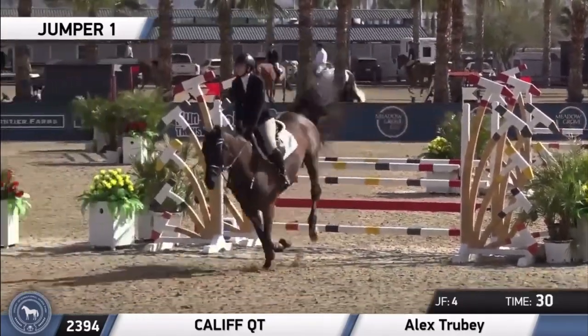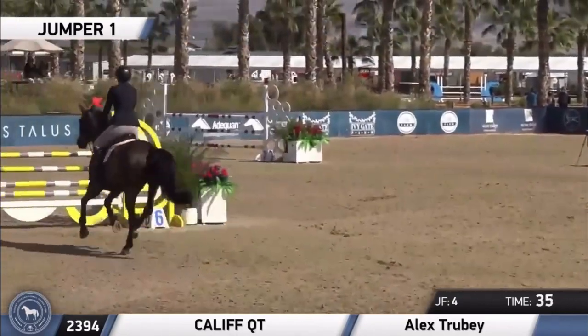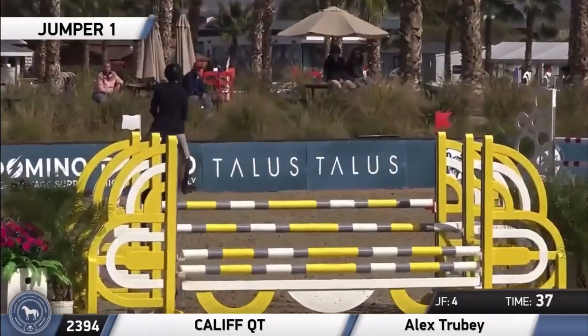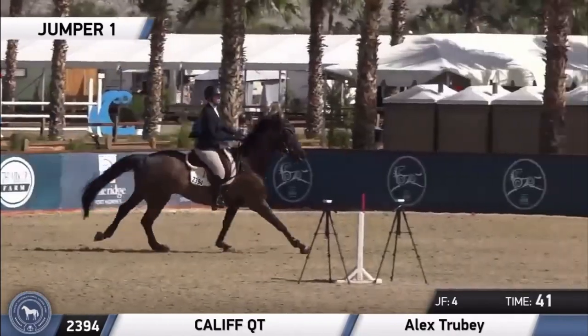But then I got it together for the next jump, and then here I came in, I found a good distance. I'm still stiff with my upper body and kind of sitting up early, but yeah. Then I came across the triple bar. I actually liked how he wrote this. I liked how he wrote this too. And then this is power and speed. So then the speed phase starts.